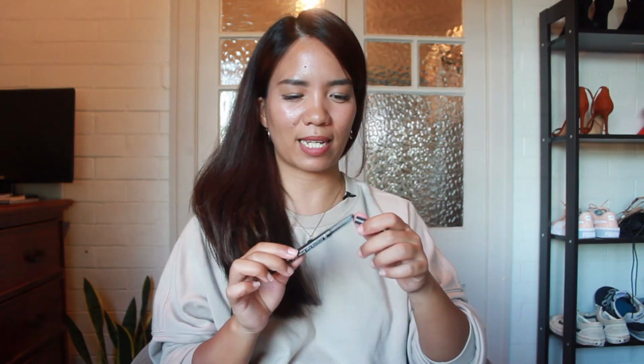I think I remember what my issue was with this product. If I drew on the eyebrows a bit too heavily, I push on the pen a bit too much, it breaks, and I think that's why I stopped buying it, but I don't know. We'll just see. We'll use it again and just see how we go. It does come in different shades as well, so if you want to check them out.